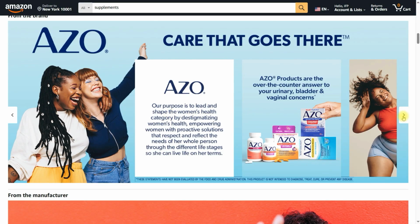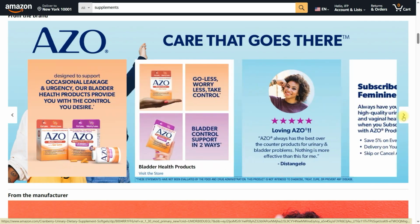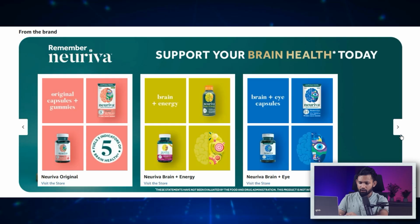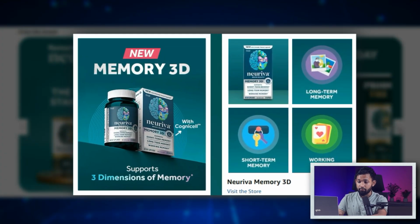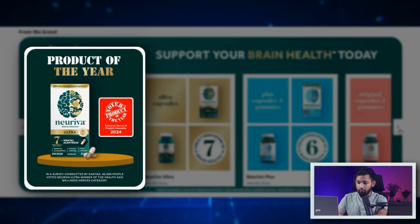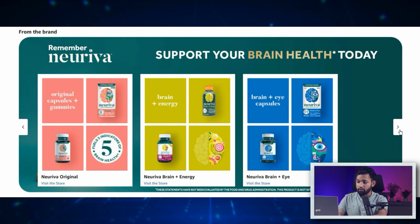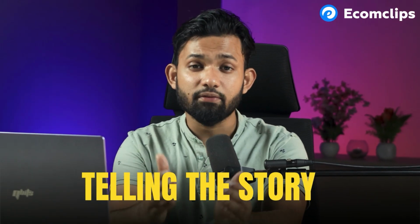Here is what you should do. First of all, always add a brand story. It helps shoppers understand who you are, what you stand for, and why they should trust you. Take this example. Notice how they use visuals to highlight key benefits, use brand credibility with their brand message, and make it easy to understand what the product does. This is exactly how a brand story works. Not just showing the product, but telling the story behind it.